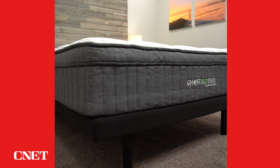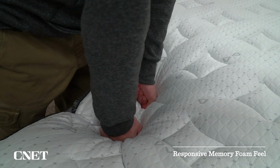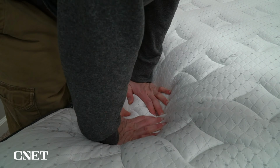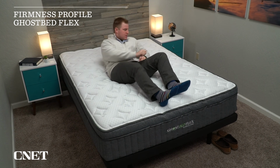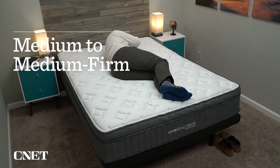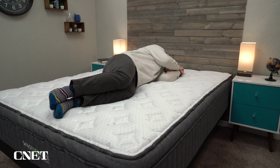It has more of a responsive memory foam feel because it has coils, and it is very cool to the touch. Not quite as cool as something like the GhostBed Luxe. That's one of the coolest beds we've tested, but I think it'll do a really nice job at helping you sleep cooler throughout the night. When it comes to firmness, it's right between a medium and a medium firm on our scale, which makes it a nice option for all sleeper types, probably best for back and stomach sleepers.